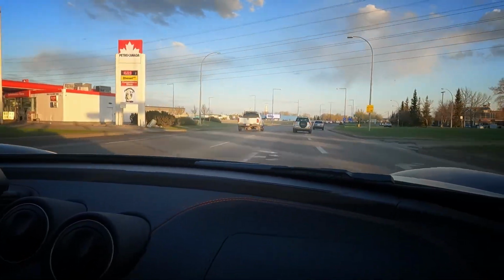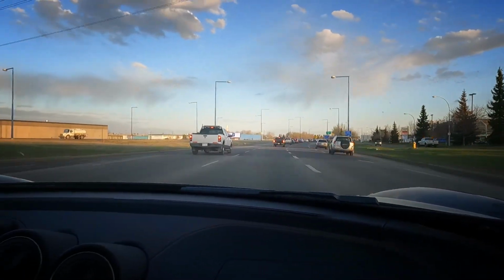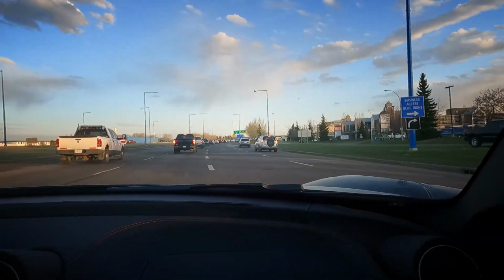Oh, and the cops are already ready for us. What the hell is going on up here? I don't know, we might have to exit a different way. Yeah, we're going over the overpass.